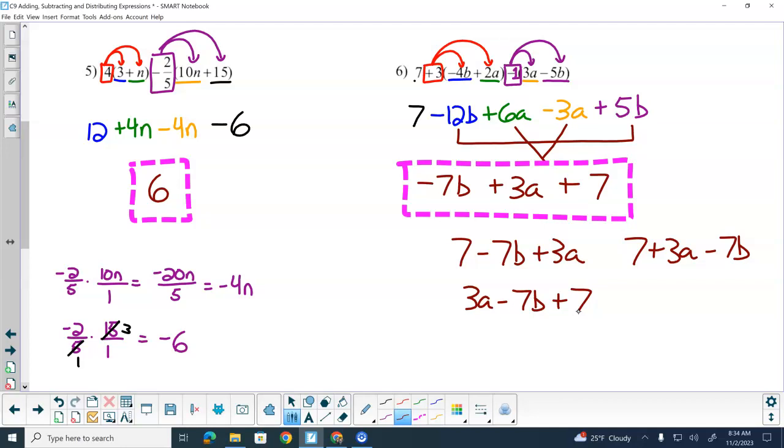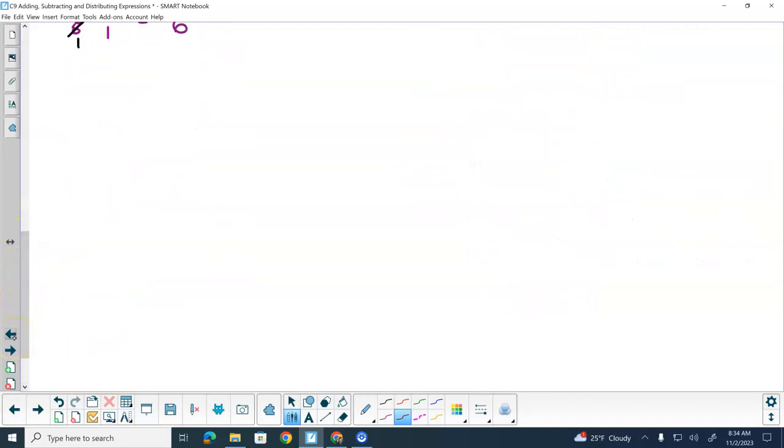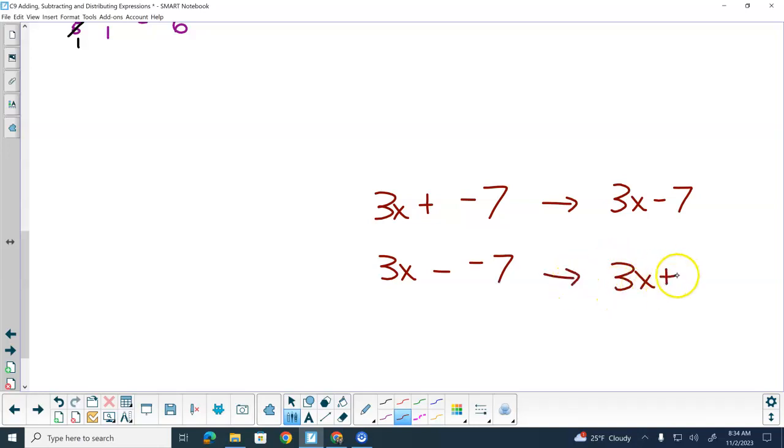The other thing that I was noticing last night when I was correcting homework was people were doing a lot of this: 3x plus a negative 7. Do we ever write plus a negative in math? What do we just write instead? Just minus. So I started marking those wrong last night. Same with 3x minus negative 7, which should be 3x plus 7. We've gotten better at not writing 12 over 1 and just writing 12. So let's go with that.